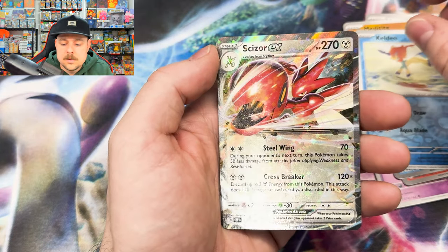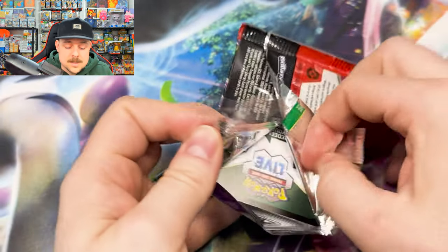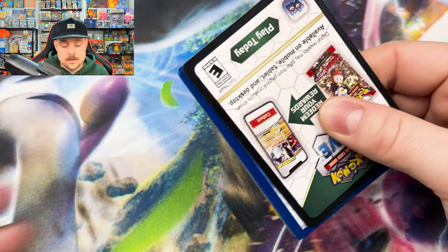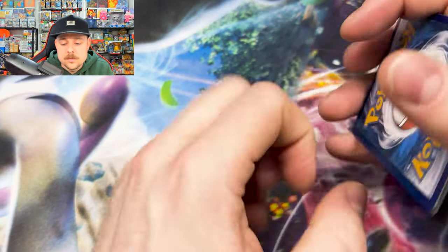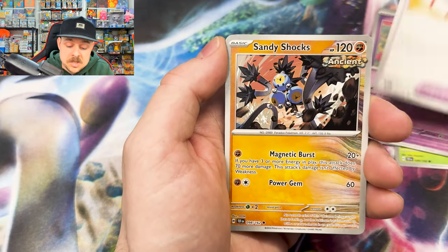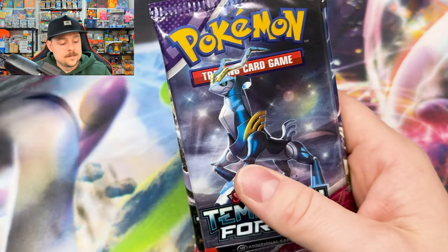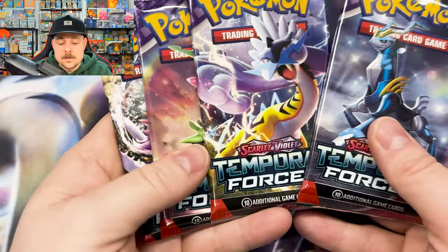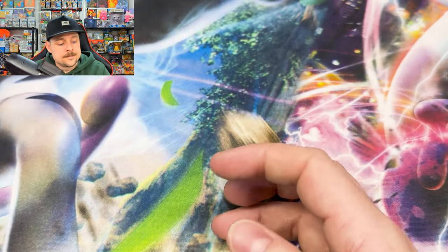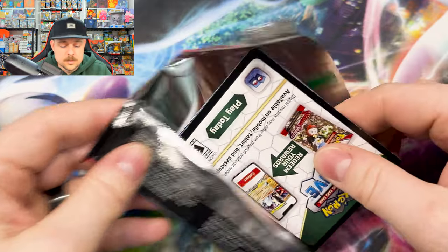Sharpedo, Keldeo, and a Scizor. I think out of everything that we pulled, we still have yet to pull any gold, which is surprising. We usually have the gold finger, right? We usually do not struggle to pull gold, but so far we have had none. And a Maridon. Woof, man. Nothing left in there. Final four. Let's go. Final four.